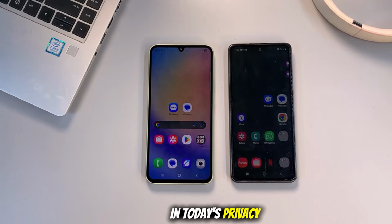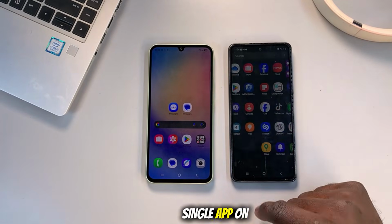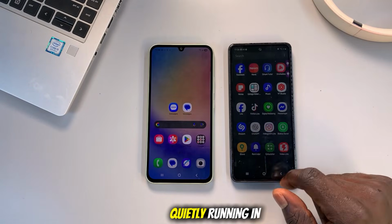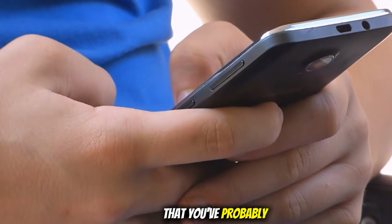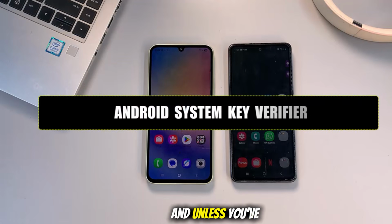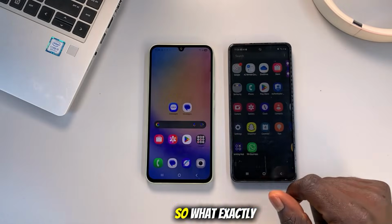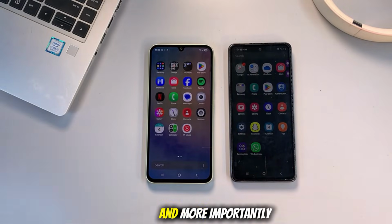In today's privacy tips, we're looking at something most Android users have no idea about. Most people think they know every single app on their phone, but there's one quietly running in the background that you've probably never noticed. It's called Android System Key Verifier. And unless you've been digging deep into your settings, you've likely never seen it. So what exactly does it do? And more importantly, should you uninstall it?